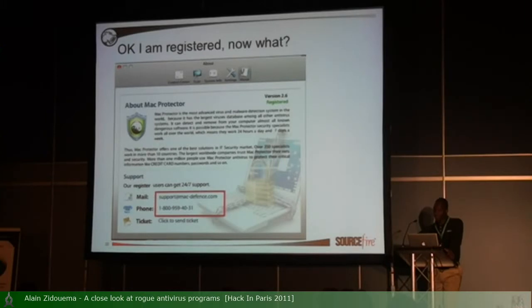And the phone number is 1-800-959-4031. Well, in the U.S., it's typically a number dash 3 numbers dash 3 numbers dash 4 numbers. So you're thinking, well, maybe they're not from the U.S. They're not a company that's based in the U.S. that is trying to get me to call them, but they may be someone who's not too familiar maybe with the way things are done in the U.S. and they're trying to get my money.